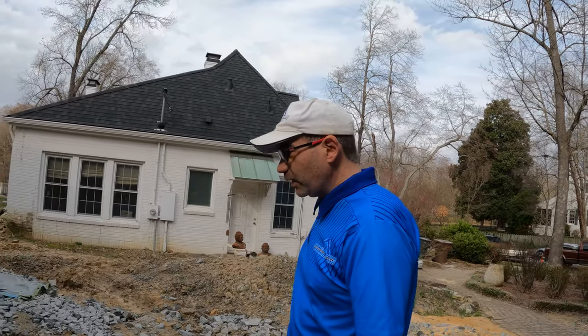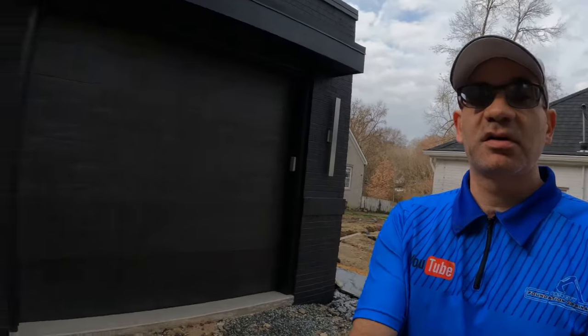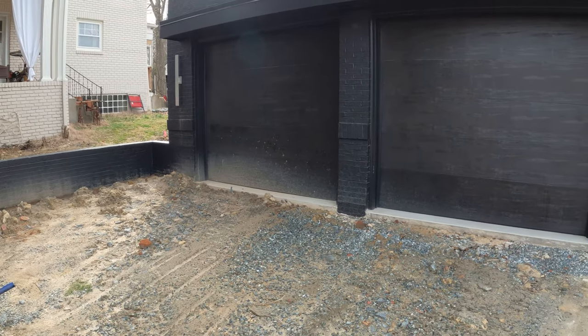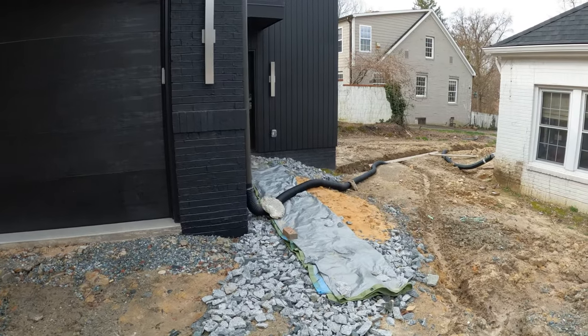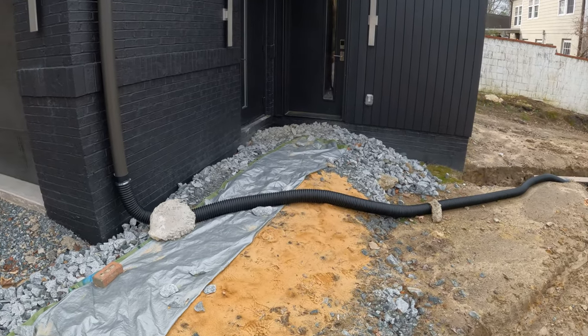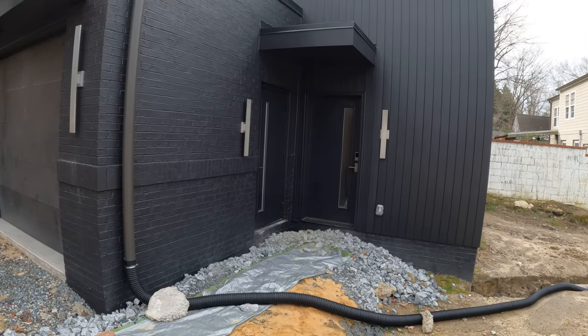This is Sean with Gate City. We are finally back out here at this project where the homeowner is having this garage built. I've been talking to him about this for probably at least 6 or 7 months. They finally got the garage finished up and got the gutters on it.